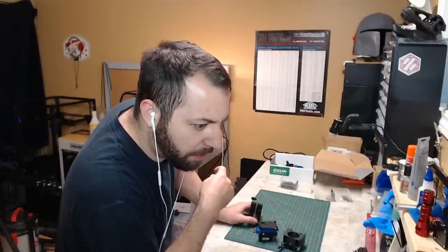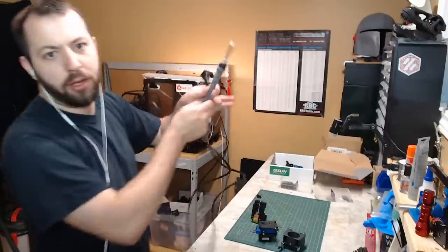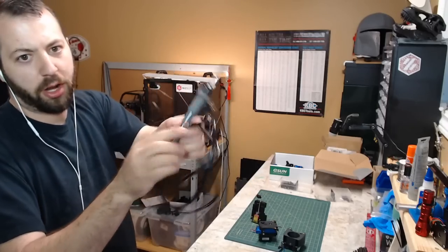What iron is that? That iron that I am using for a heat set is a crappy $10 or $15 Amazon special.